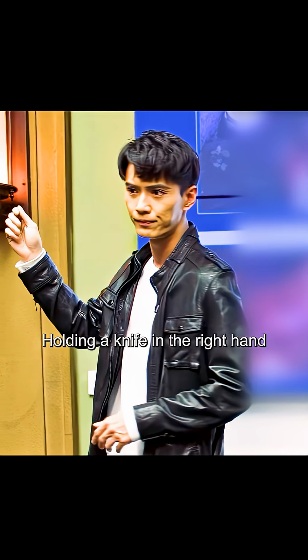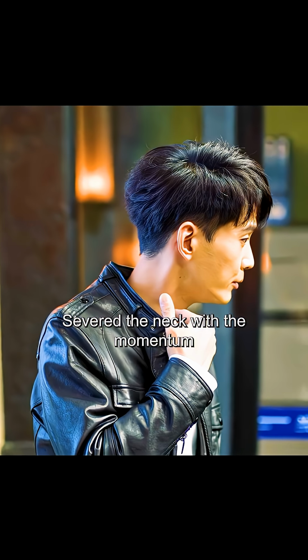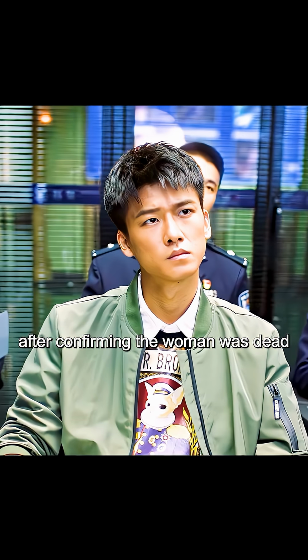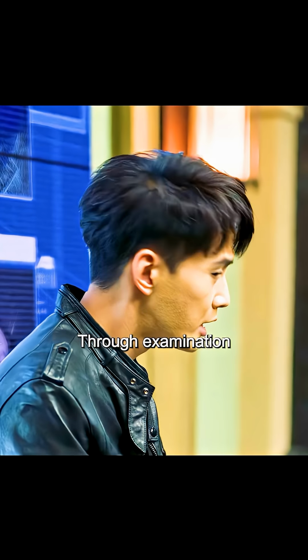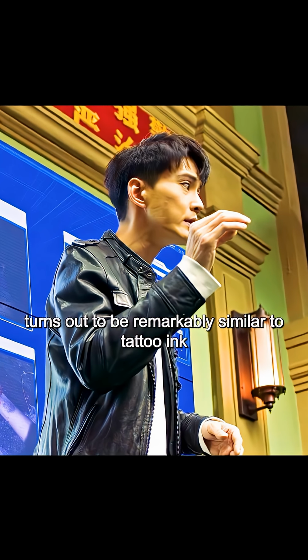What really puzzles Kevin is, after confirming the woman was dead, the killer actually cut off the skin from the victim's ankle. Through examination, the residue beneath her skin turns out to be remarkably similar to tattoo ink.